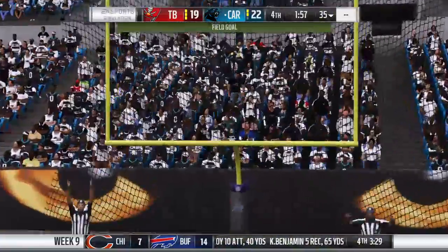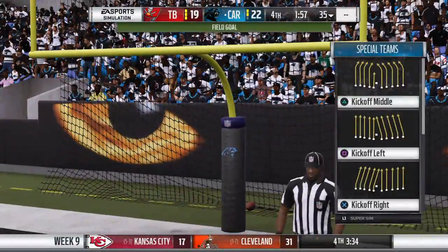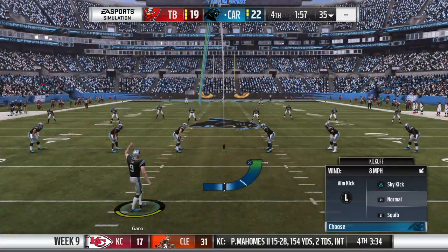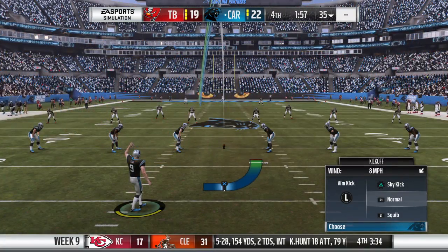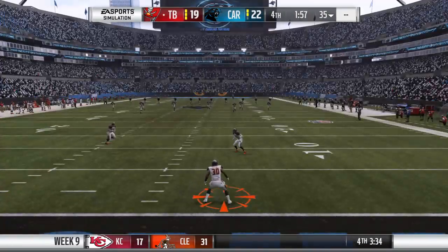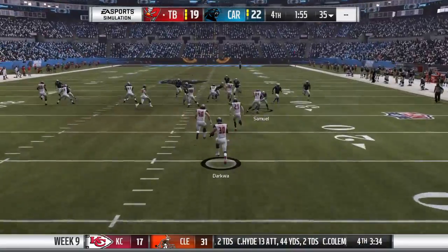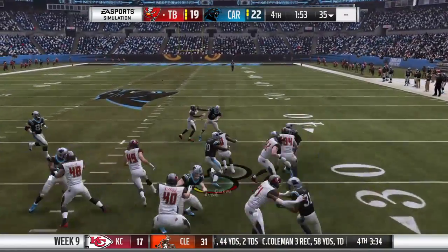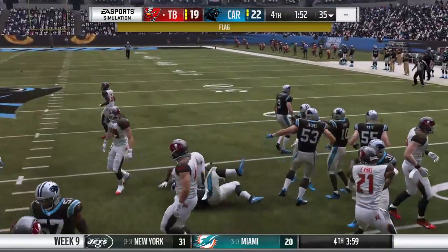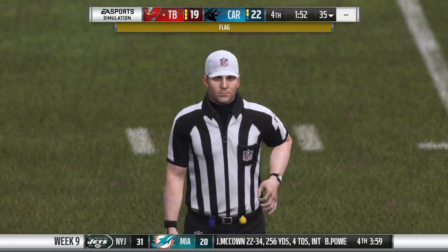And Gano's kick is right through. And they have taken the lead here in the final 2 minutes. Big kick right there to give them the lead in the fourth, but there is still time left for a final drive. Did they score too soon? Post-game will tell us, right? Depending on what happens on this drive, that's how we'll analyze it. If the other team scores, they scored too soon. If they somehow hold on, they managed the clock exactly right.